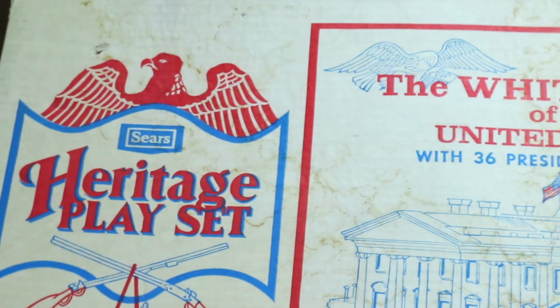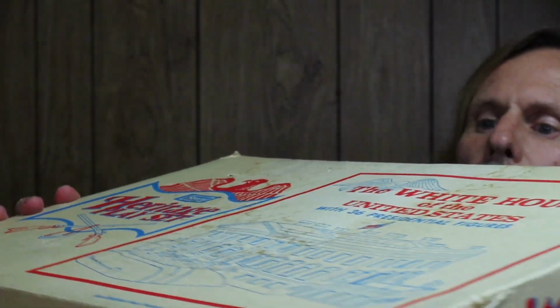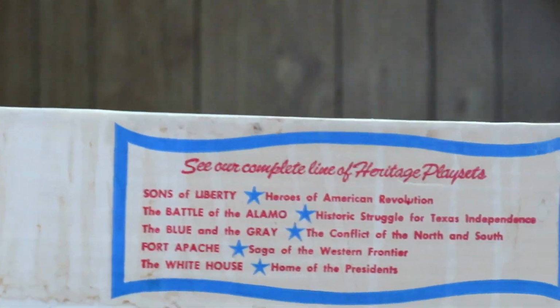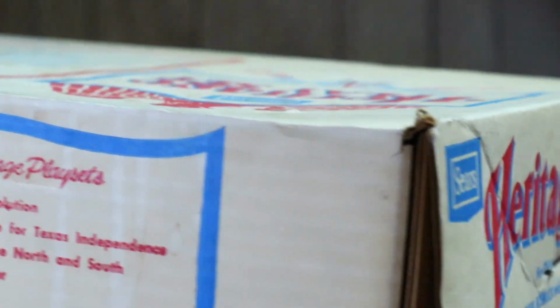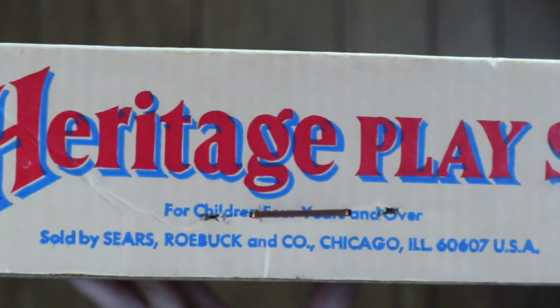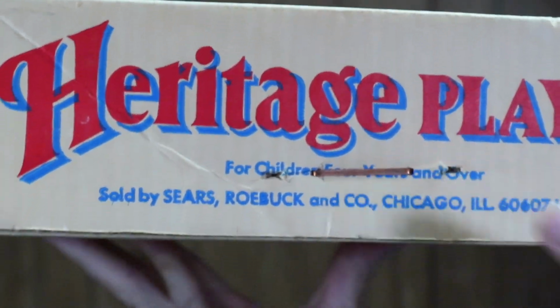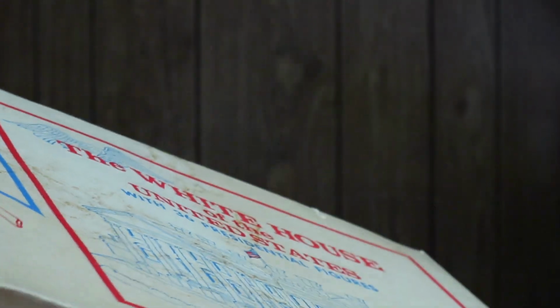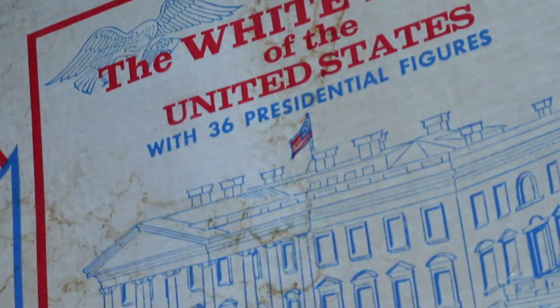So the Heritage playset was one of several others, and now this one sells well. The reason I can't show it to you better is that it's got the Sears label on it even though it was made by Marx, but notice the staples. This has never been opened, so I didn't want to take it out of the box to show you. There are other examples online where you'll be able to see better. But it is the White House with the presidential figures.